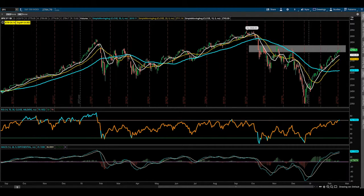Not a whole lot has changed since we spoke last week. With the S&P 500, we are grinding higher. We are in this major resistance zone, that 2750 to 2820. If we can clear that, then we've got a shot back towards those all-time highs.